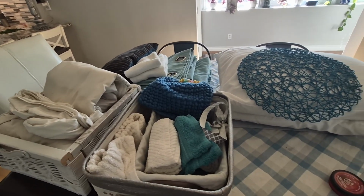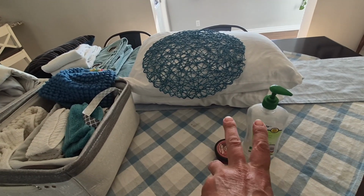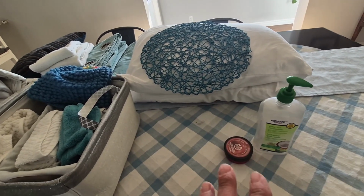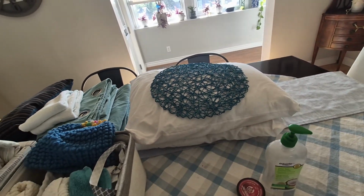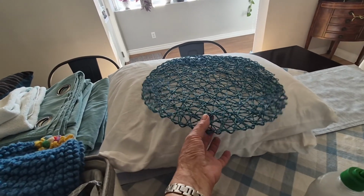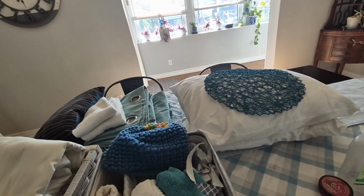So here are all the things that I have removed from my linen closet. Obviously these are going in recycle. Had them so long I forgot I had them and they've gone bad. Couple of pillows, and this thing I'm going to put in guest suite number 1 because I don't think I have extra pillows down there, and one of the blue placemats like this I should really throw out, so that'll replace that.